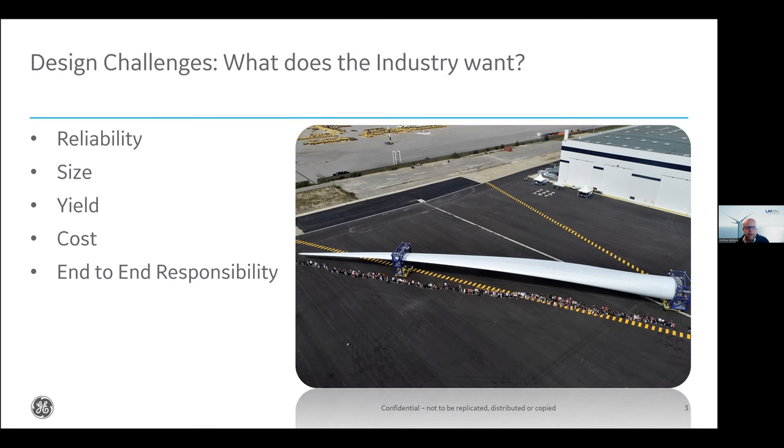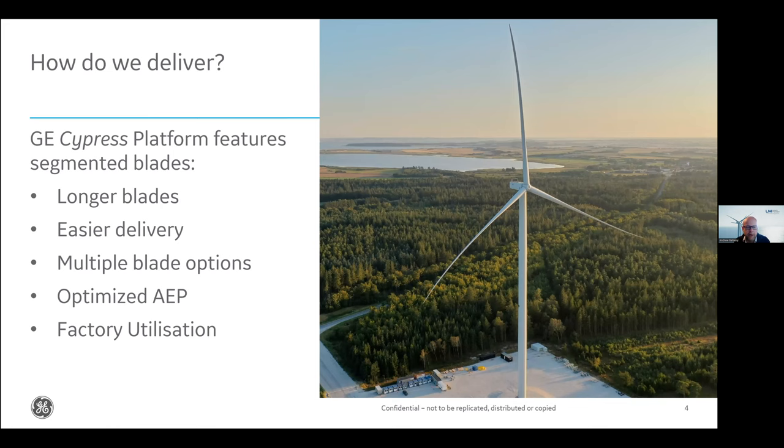And so the next part is, how do we deliver them? This picture is what's called a Cypress turbine. Cypress is the name of one of GE's platforms that we provide blades to. And this one's fairly unique.